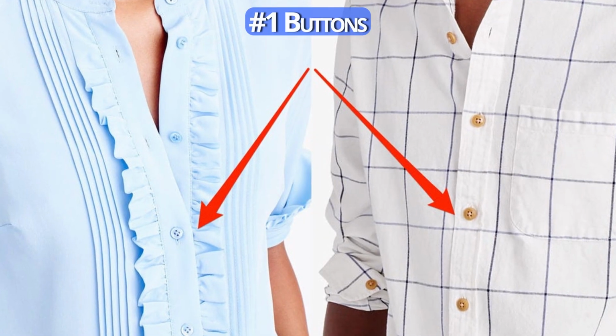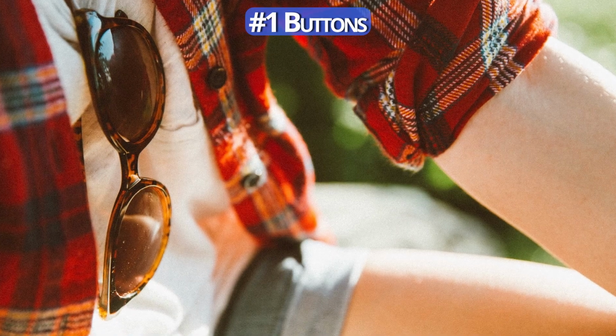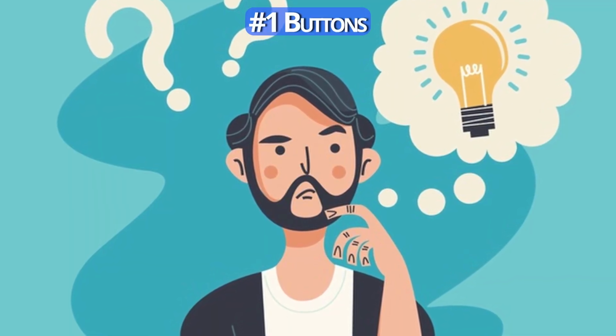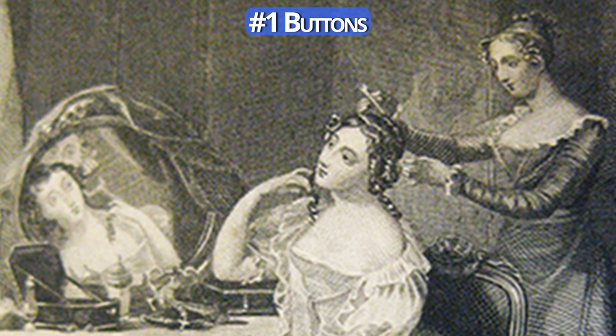Number 1. Have you ever noticed that the buttons on a men's shirt are on the right, while the buttons on a woman's shirt are on the left? Most women are right-handed, so why did they get the design that makes it harder for them to get their shirts on and off? Well, back in the Victorian days, the wealthy women usually had servants to help them get dressed.